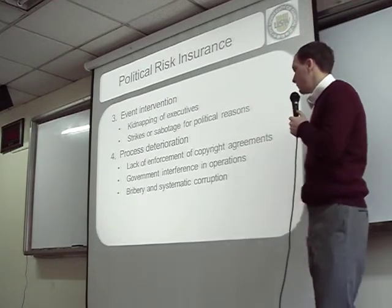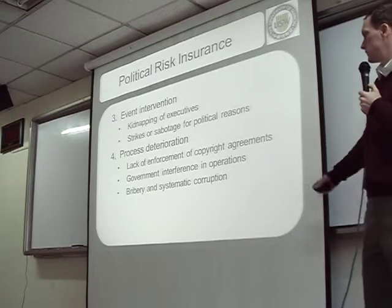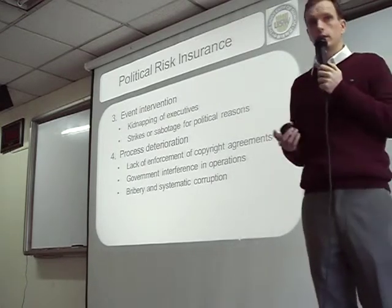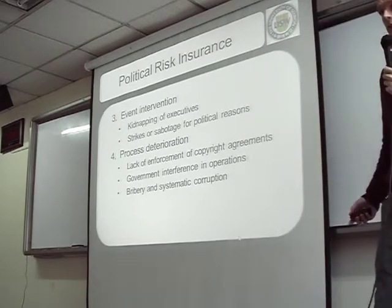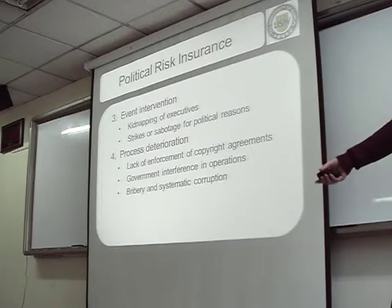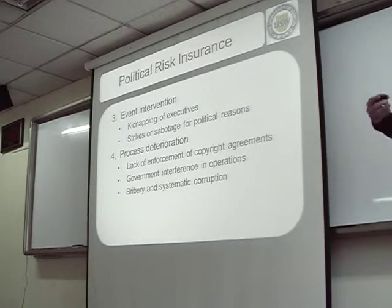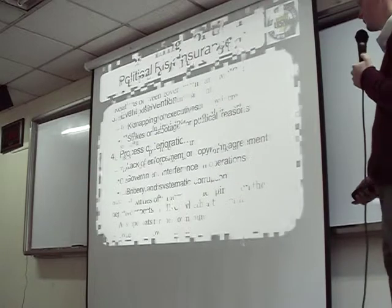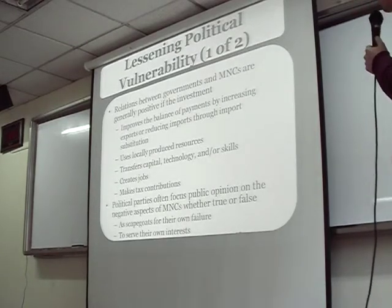Lack of enforcement of copyright agreements. Government interferes. Bribery. We lose a contract because the government accepted bribery from somebody else. That's a political risk, right? I want to make a metro station in Africa, build a metro, $1 billion contract, but another company bribes them first. Then I lose the contract, but I already spent millions of dollars preparing, so I can get insurance against that, if I can prove it was bribery.